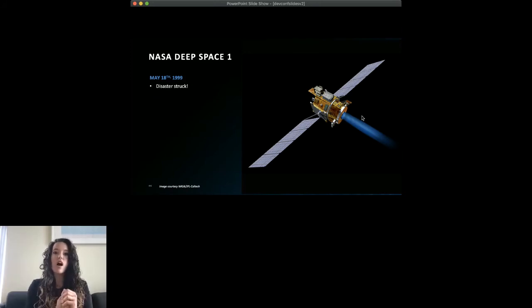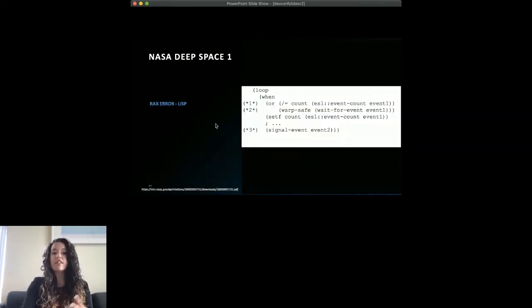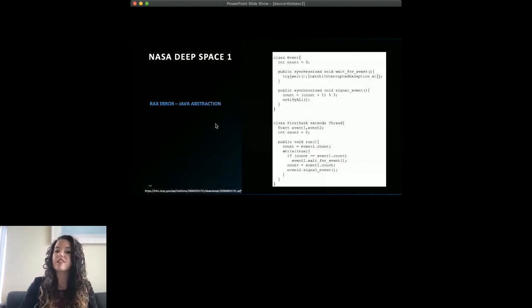What happened was that a piece of Lisp code was going to control the spacecraft for 2 days while experiments were being run by the scientists on the ground. But there was a race condition that had escaped testing that deadlocked the entire system. So this is what the RAX error was in Lisp. And we'll actually go to the Java abstraction of that Lisp code.